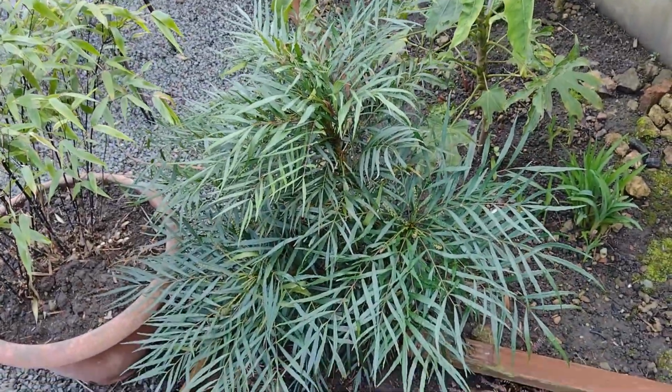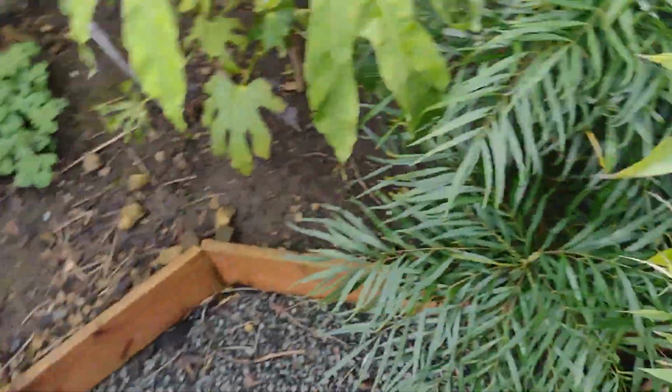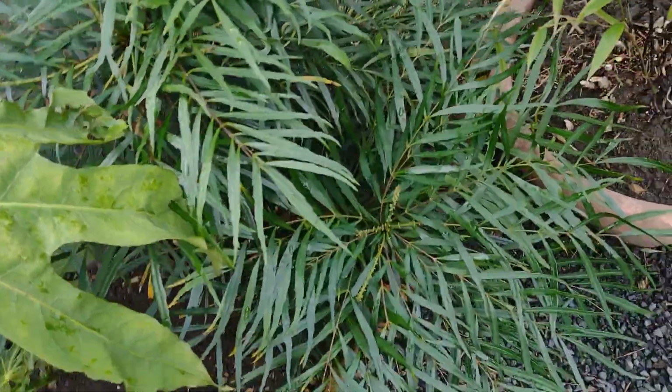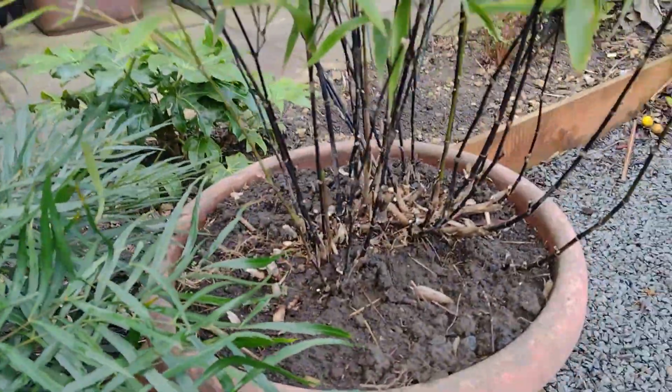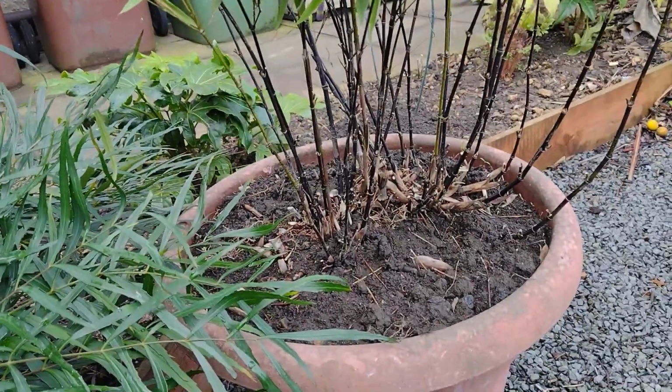Pennisetum softgrass, really filling out now. It's finished flowering. Really love this plant. Does well in this spot in the shade. With black bamboo in the pot, which I've trimmed up to expose the black canes.